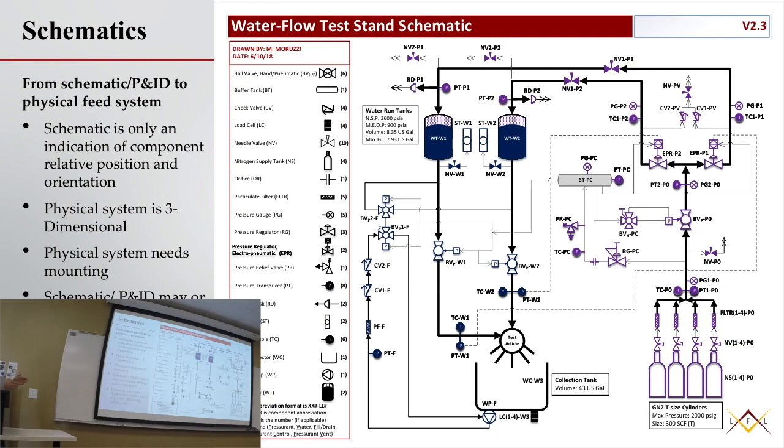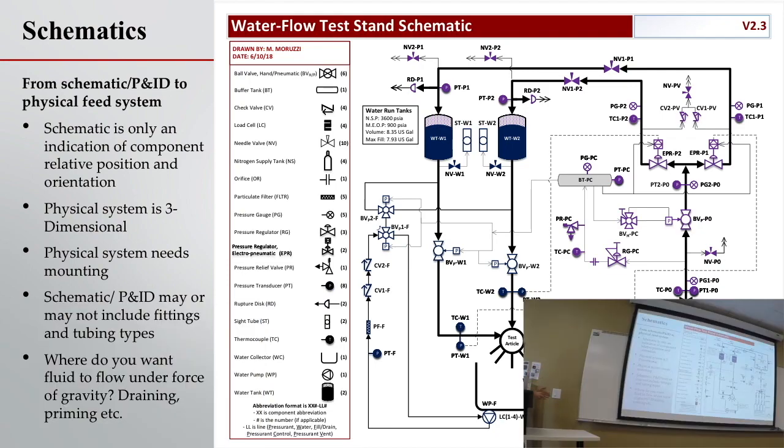So, the difference between moving from a schematic to a physical system. A schematic should only be an indication of the relative position of components. Like this needle valve is not horizontal, and it's actually right next to these, and this gauge is on the same elbow as this, for instance. So this just gives an indication of the relative position, but it should just be laid out to be easy to read, pretty much.